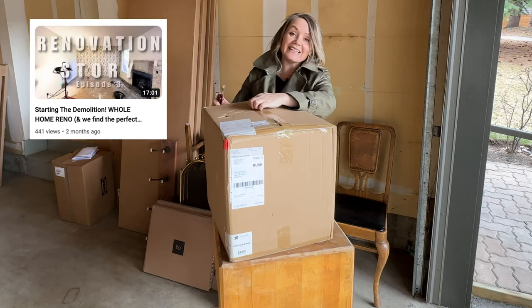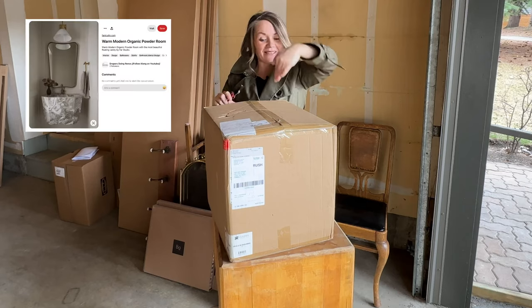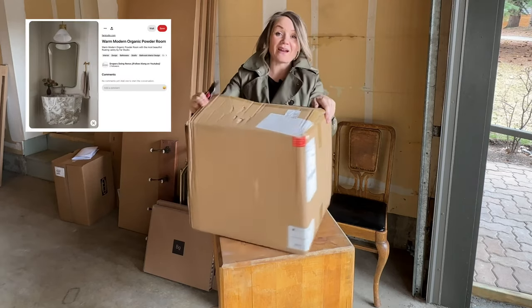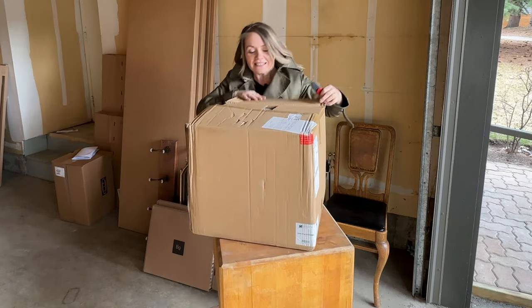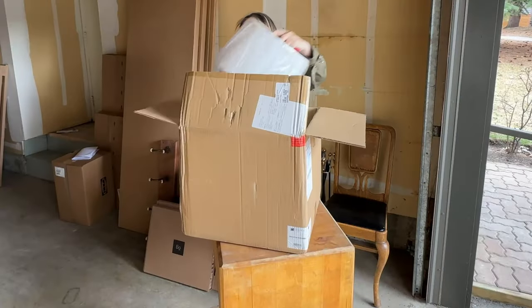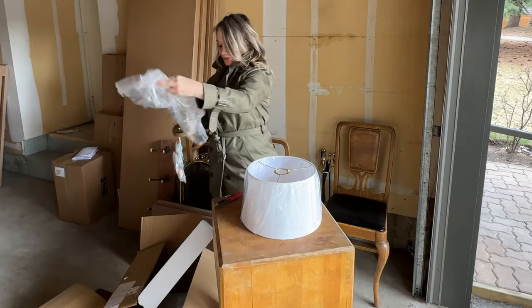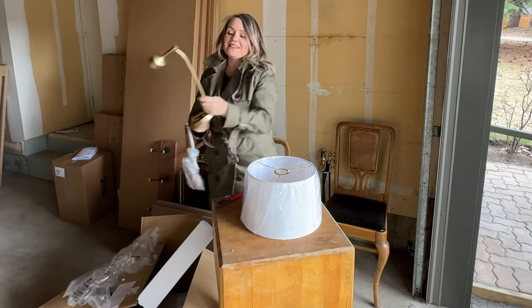In the lighting selection video, you'll remember I was inspired by the idea of a light that has a bendy arm with a fabric shade. That is what I think is in here. So here's our pretty shade. I love it. The size is perfect. Ooh. Okay, it's so nice.